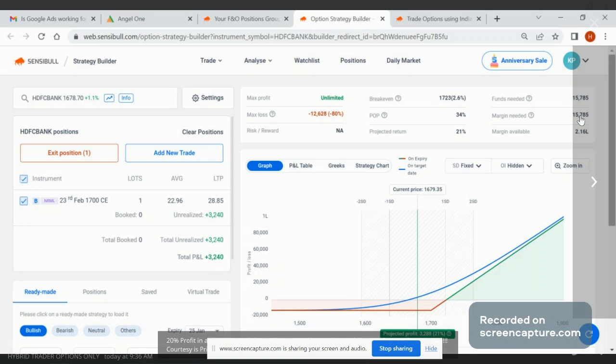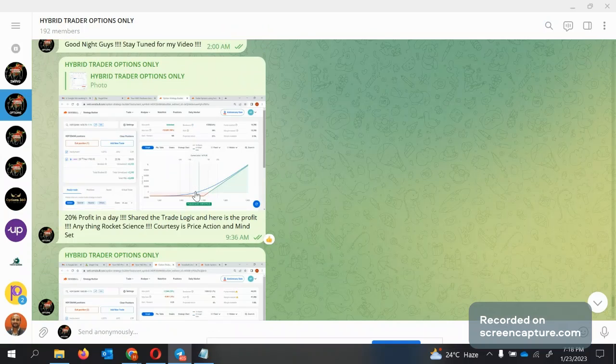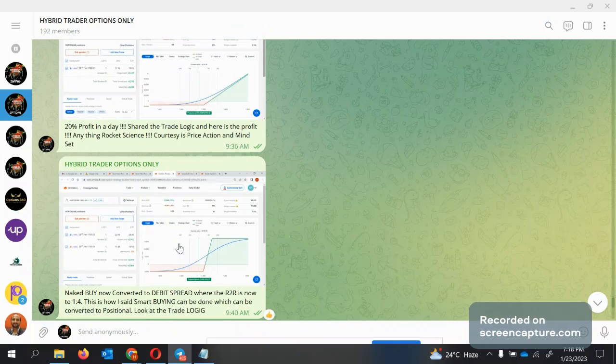How much is this? 15,000. So more or less more than 20%, I believe. But I have a loss of 12,628. Let me directly take you to the trade because this is a screenshot. Let me take you to the trade. So this is what I've done, and then I've converted it to a debit spread.